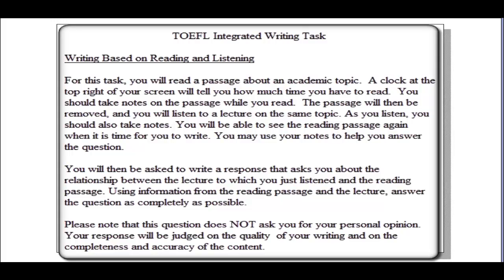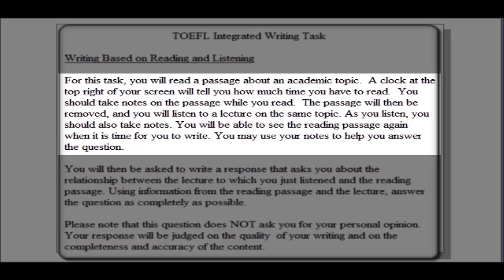TOEFL Integrated Writing Task. Writing based on reading and listening. For this task, you'll read a passage about an academic topic. A clock at the top right of your screen will tell you how much time you have to read. You should take notes in the passage while you read.